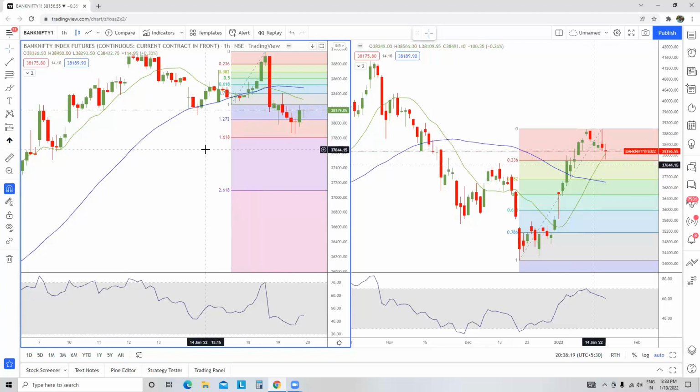And in the hourly charts, we can see we are close to this Fibonacci extension of 37,815, or in round figures, 37,800. So a little bit of consolidation can obviously happen over here. Sideways movement, a little bit up, a little bit down. If it happens, I will not be surprised, because after a stupendous rally, after a pretty large rally, a little bit of sideways move is always expected. The market needs a breather before it makes a new high. Basically, before it crosses this particular high, it needs some sort of consolidation.